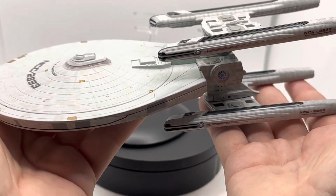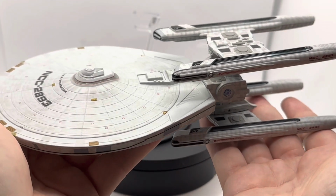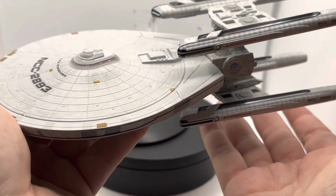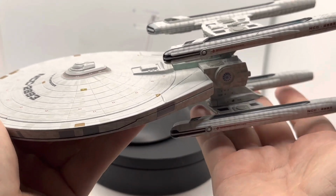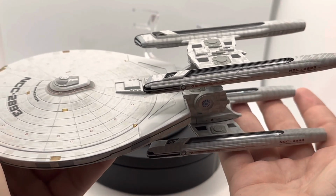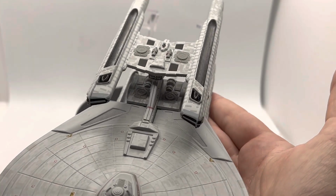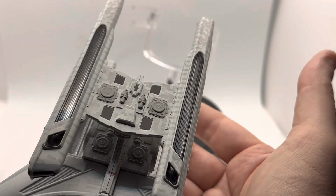It's really quite light. I mean, again, I wouldn't probably pick it up by the nacelles. I never pick anything up by the nacelles. So you can support it much more by the saucer section and a hand underneath the nacelles. But yeah, you can feel that they are still the lighter, more fragile element. And you can also see that there is some nice detailing around those nacelles.